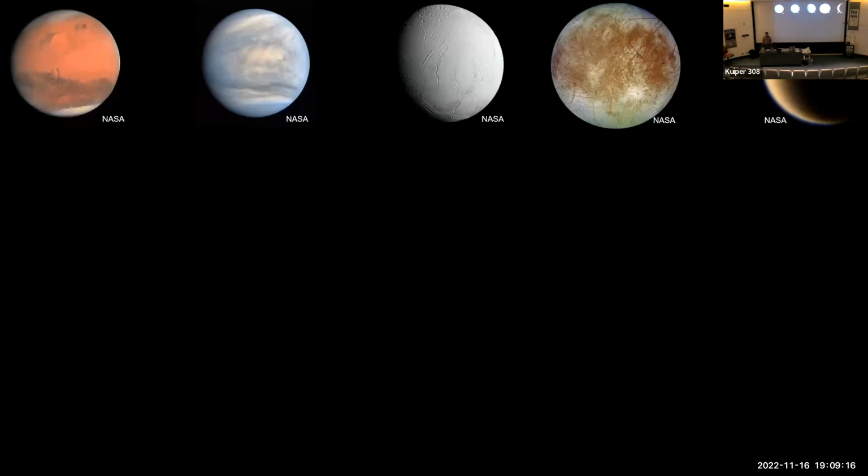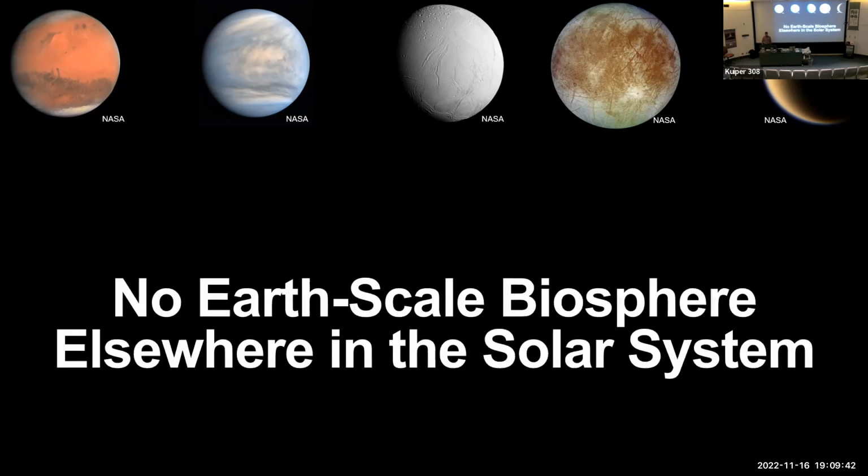And as we've explored the solar system with a number of these wonderful probes, we've discovered so many beautiful exotic worlds. We've discovered a diversity we could never have imagined just from staying here on Earth. We've discovered clouds made of substances as diverse as carbon dioxide crystals and sulfuric acid. We've discovered worlds swaddled in water and other worlds covered in lakes of liquid hydrocarbons. But one thing we haven't discovered is Earth 2.0, we haven't discovered specifically an Earth-scale biosphere elsewhere in the solar system. Now, that isn't to say that the solar system is necessarily uninhabited.